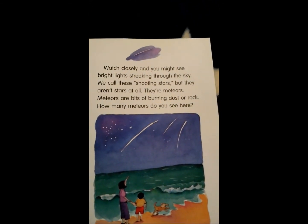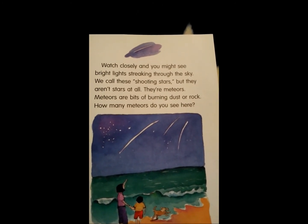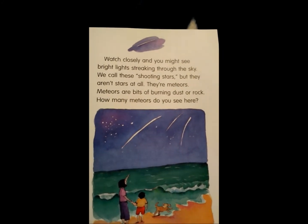Watch closely and you might see bright lights streaking through the sky. We call these shooting stars, but they aren't stars at all. They are meteors. Meteors are bits of burning dust or rock. How many meteors do you see here?